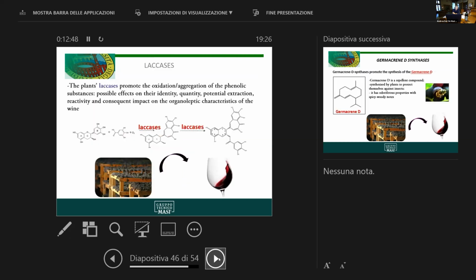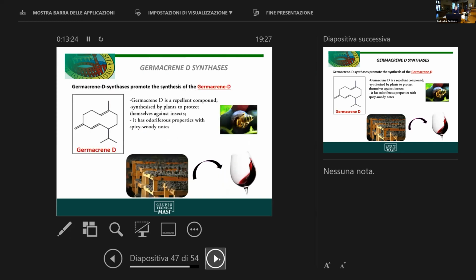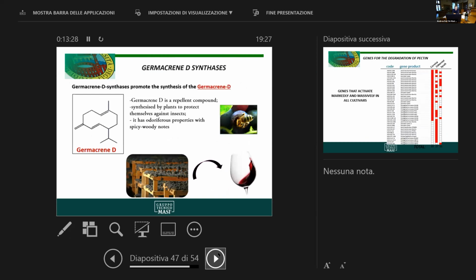So lactase, which is an enzyme, is quite difficult to control, especially during the vinification, because it changes a lot the organoleptic properties. So the plant's lactase promotes the oxidation and aggregation of the phenolic substances, with possible effects on the identity, quantity, protection, extraction. But it's very, very interesting on the taste level. I mean, it's very tasty. We know that with lactase, we are losing like 10% of the color, but we are increasing 30% of the aromas.